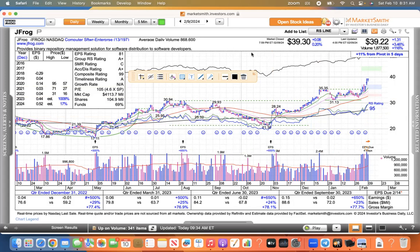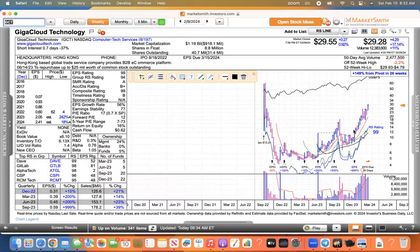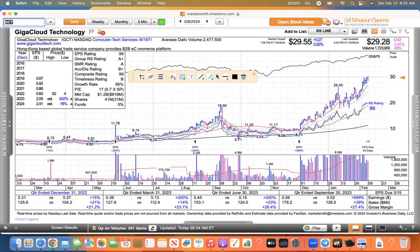So pay attention. I mentioned Giga Cloud. This one's up more than 60% in 2024. And you can see it made this big move, consolidated in a base. They had a real stellar earnings report. I listened to their conference call. I think this has got more gas in the tank as well. Like I said, it's up more than 60% in 2024. And you think, gosh, that's a big move. I can't buy it now. But how do stocks become 2, 3, and 4 baggers? Well, they start by going up 60% in the first 6 weeks of the year. So keep your eye on Giga Cloud.